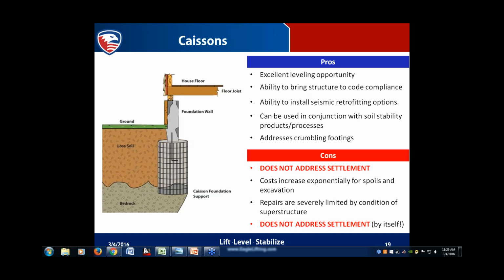After excavation, an intricate design of a rebar cage is dropped into the hole, which is sometimes belled at the bottom and cleaned if called out by the PE, and then concrete is poured from bottom to top. When the concrete is cured, a grade beam is constructed to connect the series of caissons along the walls and attach them to the original footing. So you can see there's a lot of work that goes into this.